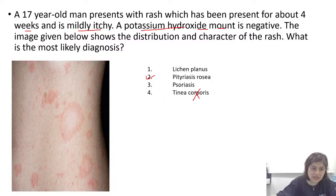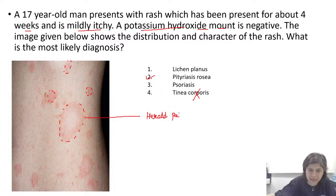If you see the lesions, you can see that there is a large patch here, and then there are smaller patches. This patch is nothing but the herald patch, also called the mother patch. This patch is the one which comes first on the skin, and after a few weeks you see multiple daughter lesions. So all these are daughter lesions which are smaller.